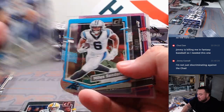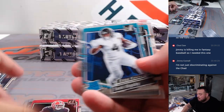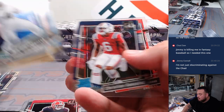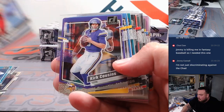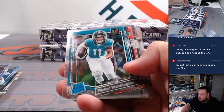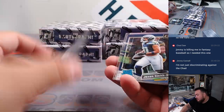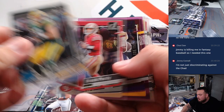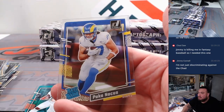Jaden Reed. Tank Dell number to 199. Houston Texans going to Chad. Bijan. Bigsby. Another Quentin Johnston. Jesus. For the Chargers. And then we got a Jimmy Smith. Jackson's been the Jigba. We got a Brian Robinson Jr. to 199. Devon Achane. Puka Nacua.